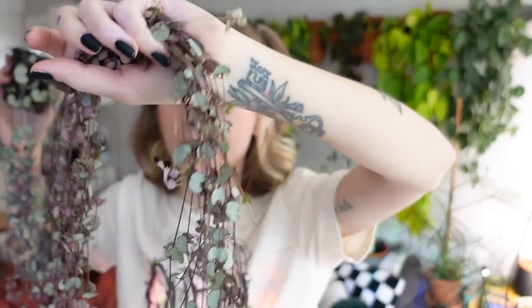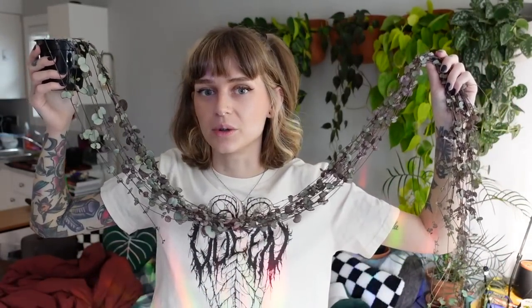Okay, another string of hearts that doesn't look amazing. This is kind of a similar story to my regular green string of hearts. It got neglected and the bottom of the vines just dried out. So again, this just needs to be cleaned up. It'll be super easy to get it looking nice again, but I just haven't done it yet.